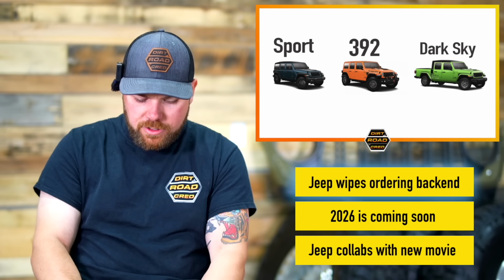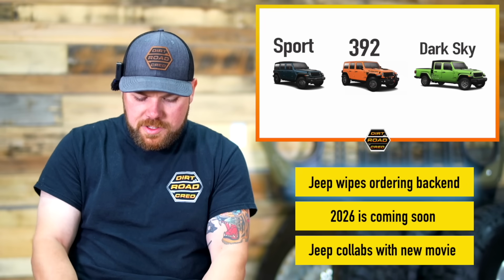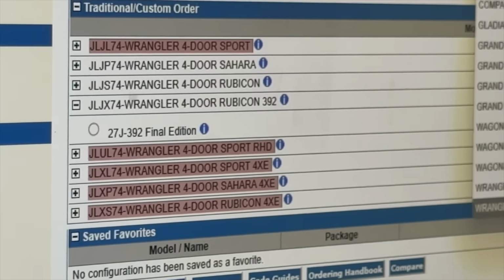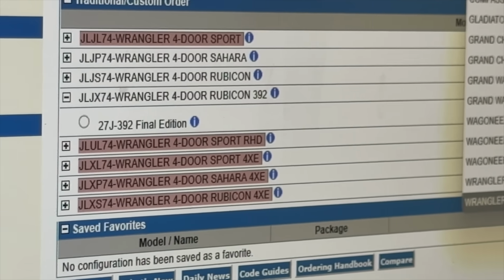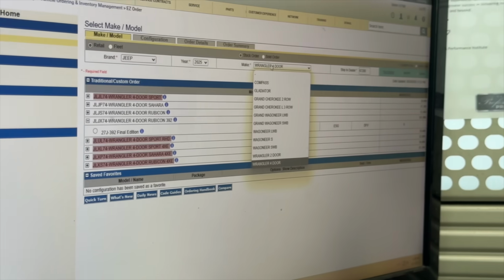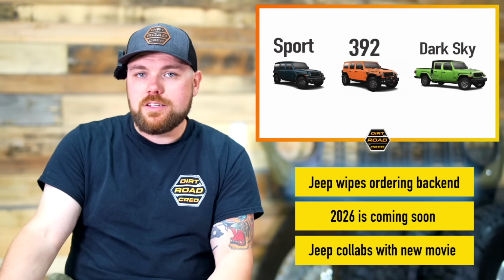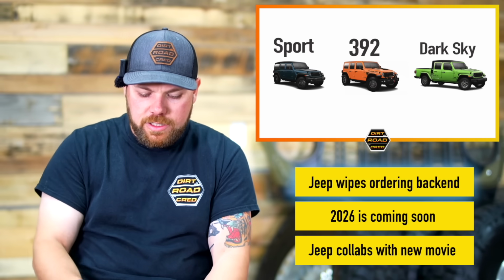So the 392, when he clicks on that one, it still pops up as the final edition. That one, I believe all the colors are available besides Juice. So Juice is definitely completely gone on the Wrangler as of right now. And that's pretty much what they told us too, that it was going to be a limited run color.